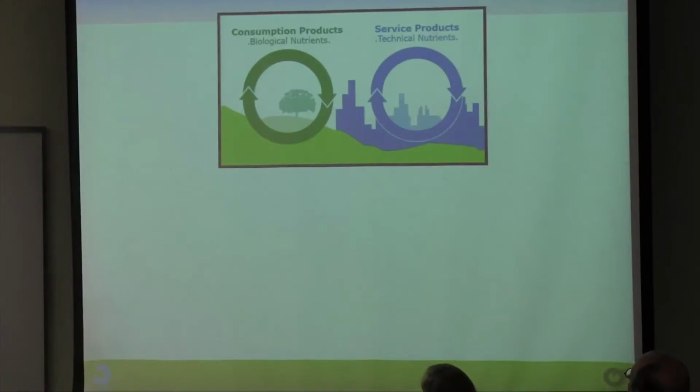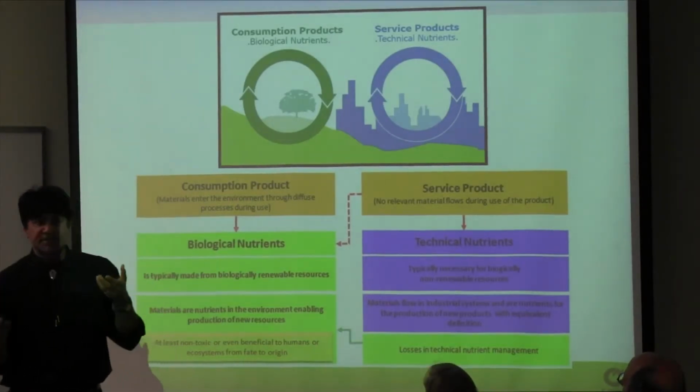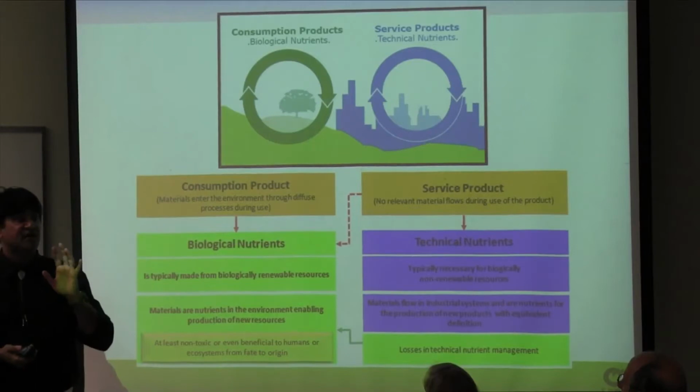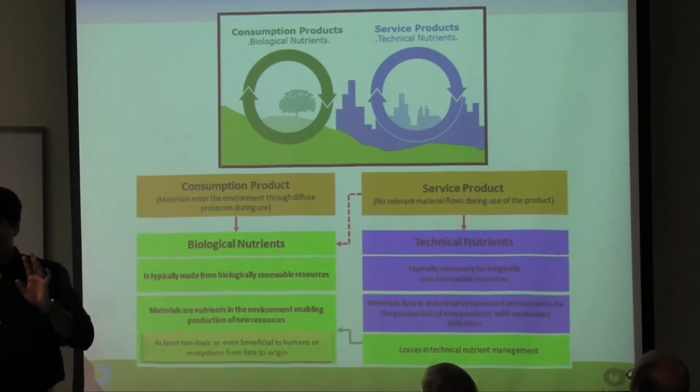So biological nutrients, technical nutrients, an important concept, just like how nature can really circulate things, keep things in continuous circulation. We can also adapt and move our technical nutrients, our roof tiles, our construction materials, bricks, and others. Some of you may have heard of LEED, Leadership in Energy and Environmental Design. Yes, how many people have heard of that? 1, 2.